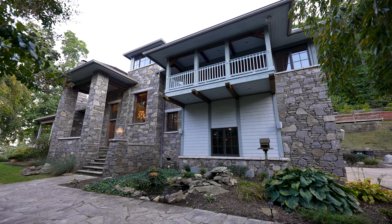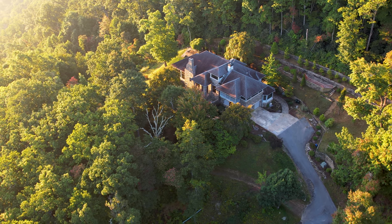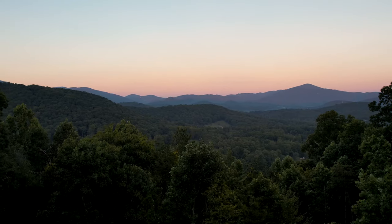We are at Grand Eagle, a luxury 7-bedroom cabin in Asheville, North Carolina with jaw-dropping views. We're gonna give you a full tour and show you what it's like to stay here for a night.